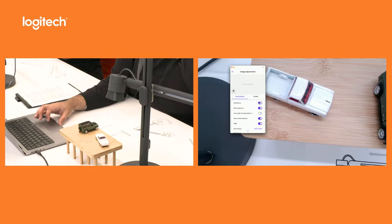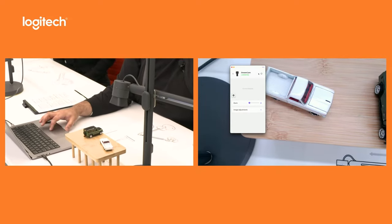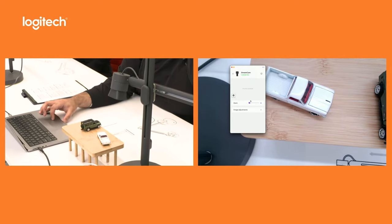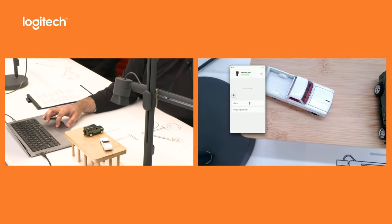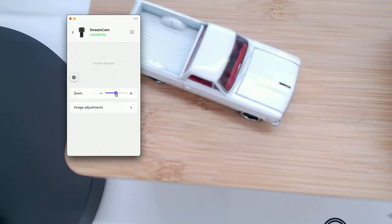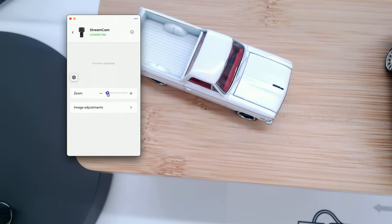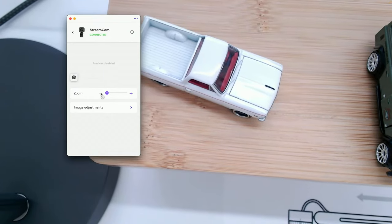All right, so next question. And by the way, here's that digital zoom that folks were asking about earlier. So it'll automatically, you can control that zoom digitally on top of the mechanical zoom that we have.